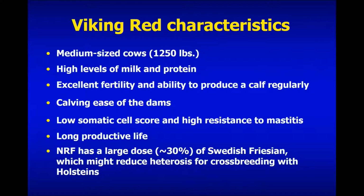Now with the Viking genetics, they're typically medium-sized cows, so around 1,250 pounds mature weight, so a little bit smaller than a Holstein. They do quite well for production and high protein. They're probably known for really good fertility. They get cows pregnant. Calving ease, they don't hardly have any problems. And we see very few calving ease issues. Really, the reds tend not to have any calving ease issues.